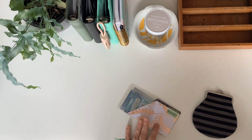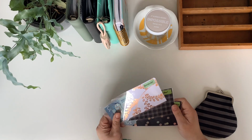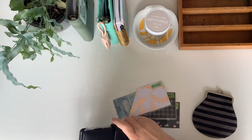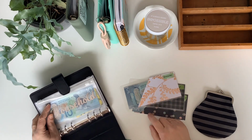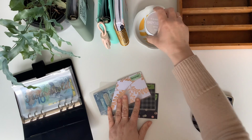So I started using these little mini envelopes in my wallet and they work out great. And what that's meant is I've got rid of the ones in my everyday binder that say groceries and things like that. So let's go through first and see how I did.